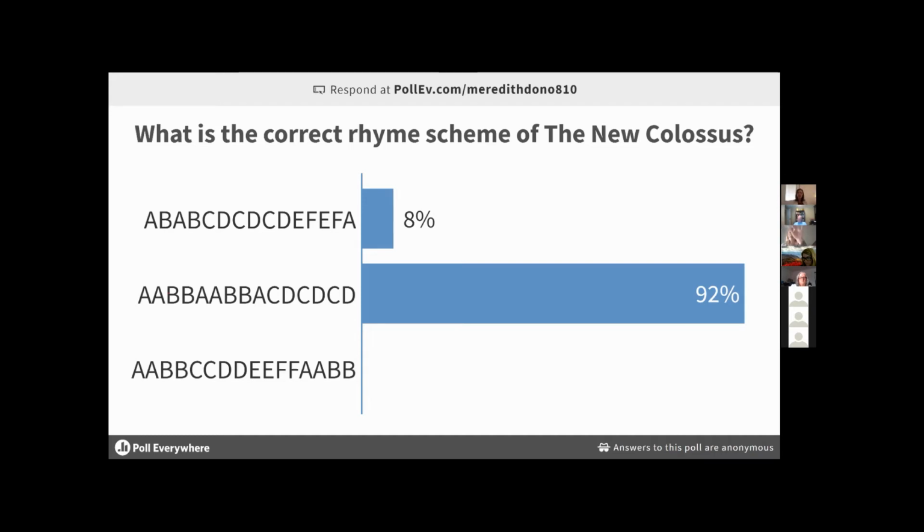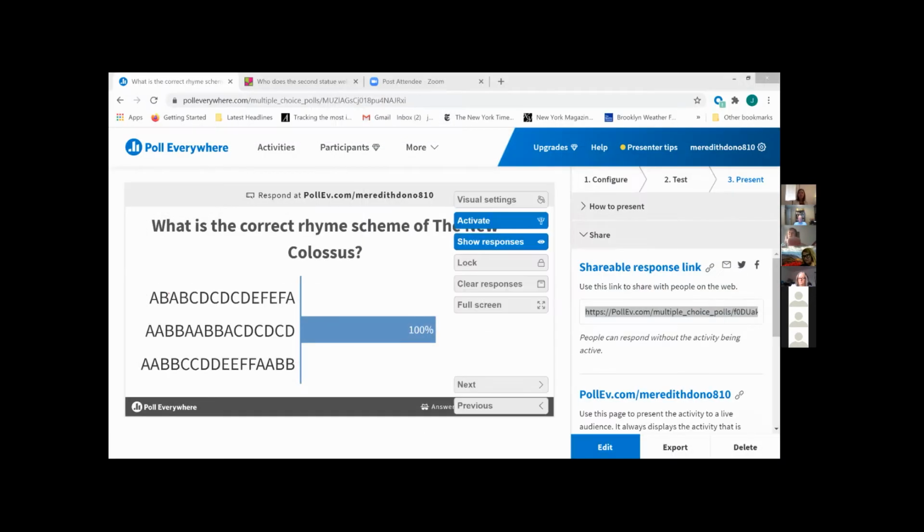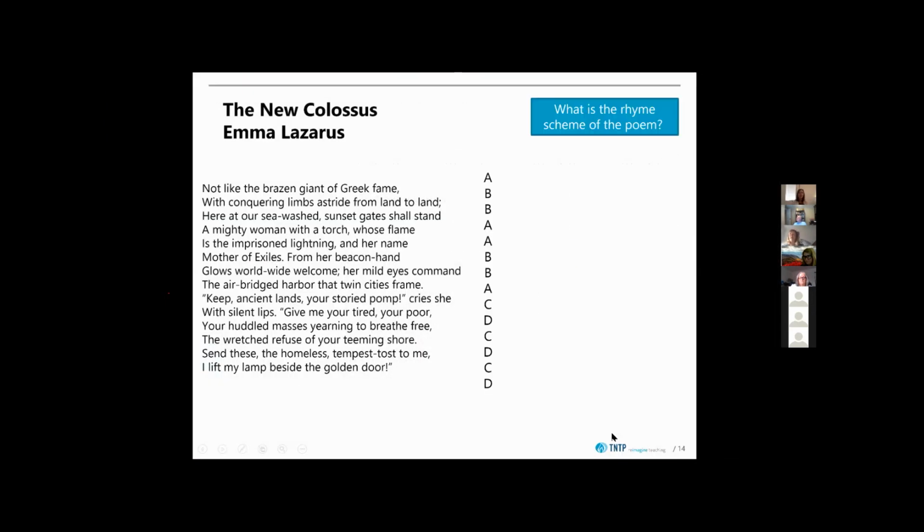Okay, so it looks like we have a lot of consensus around option B. That is the correct answer for the rhyme scheme of the new Colossus. I'll just highlight that here. So good job applying your knowledge of rhyme scheme there.